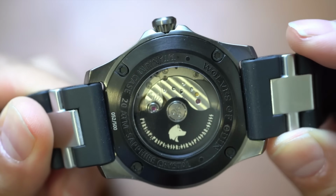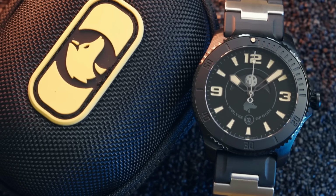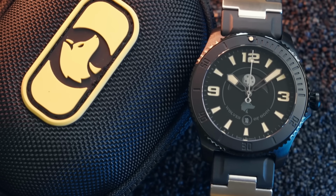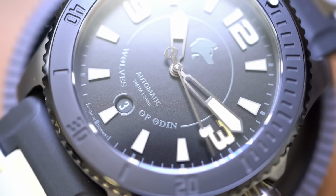It's just a really cool, different diver, again, with that really nice kind of matte tone dial, matte bezel inlay, just really cool. And under $300, so it fits our criteria.